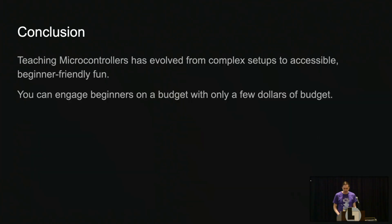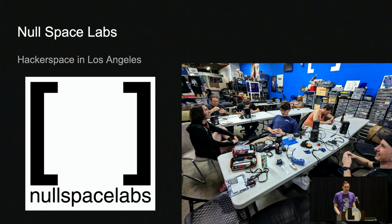So these are great because they tend to have excellent social media and great reputations. So if you're looking for an organization to partner with that will allow you to reach a lot of students, hackerspaces are almost always in need of these sorts of classes. So look at your local hackerspace.